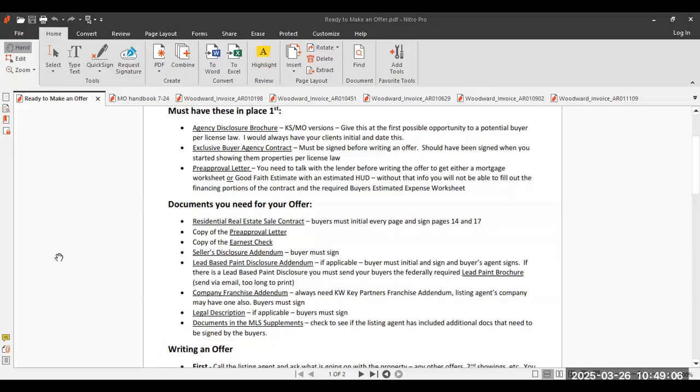For those of you that are participating in the contract challenge this month, there's a little trick to that one. It's a seller's disclosure. It's not the one that we offer through KCRAR, but our buyer still needs to acknowledge that. So we need that. The lead-based paint disclosure, if one's required, if the property was built before 1978, then that should be available to you.